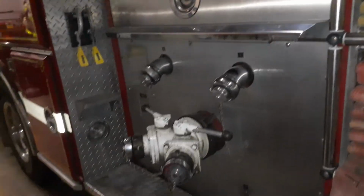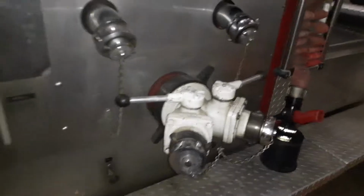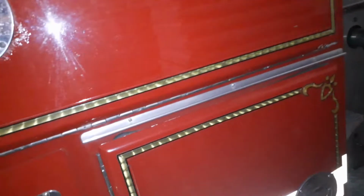This truck holds 750 gallons. It's a Hale pump, 1250 GPM. Here, pardon the mess, is our other fan. There and there we keep extra cylinders. I'm not gonna open them because they're a bitch to close.